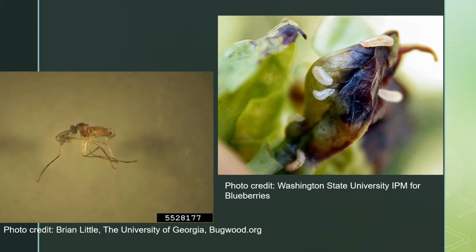Now, unfortunately, this type of damage can also be confused with freeze damage. However, since this insect can have many generations between January and June, depending on your climate, this probably isn't freeze damage if you're in the middle of summer.